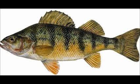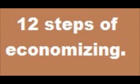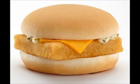The price of fish at markets are so expensive that you need to consider the alternatives. Doing this will help you stay on your land instead of buying a fish sandwich at McDonald's, which is pretty gross. And there are your 12 steps on how to economize. It's so easy that a part-time worker can sustain themselves.